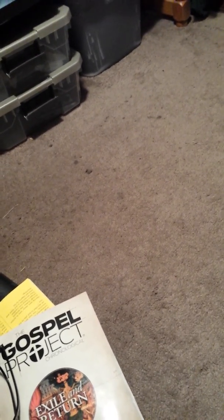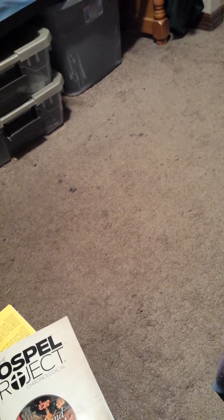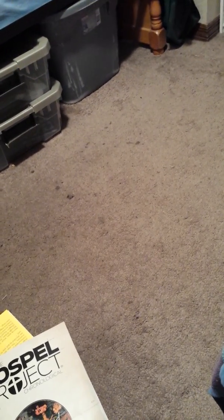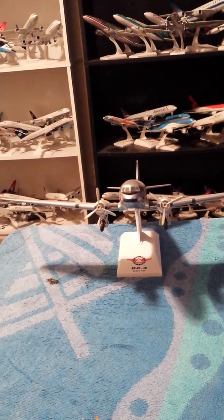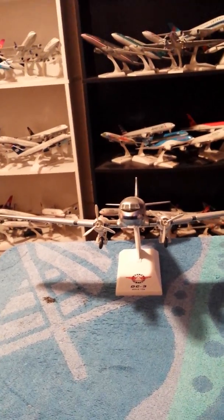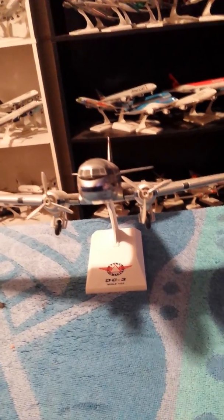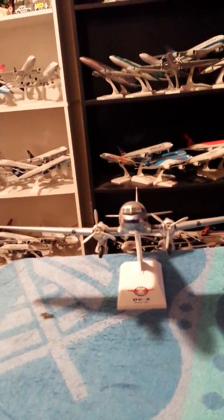Now I have a special aircraft review. I bet Mitch HD, 777 Die Hard Forever, Citrus Aviation, Gemini Jets 1975 had never reviewed this aircraft, but here goes nothing. Douglas DC-3, Delta Airlines, in the 1/500 scale by Skymarks.